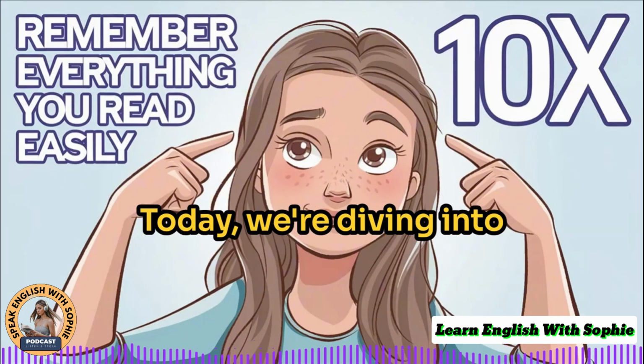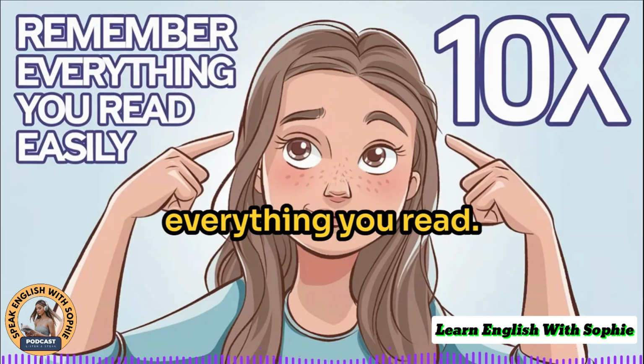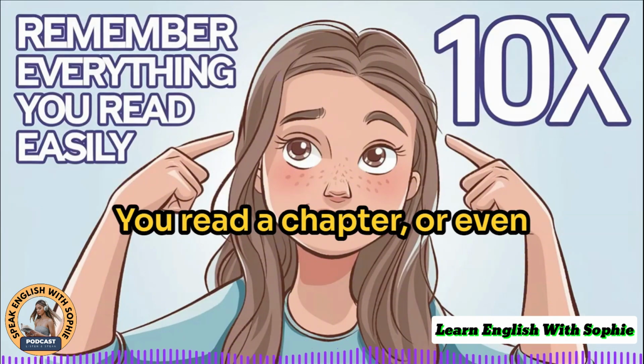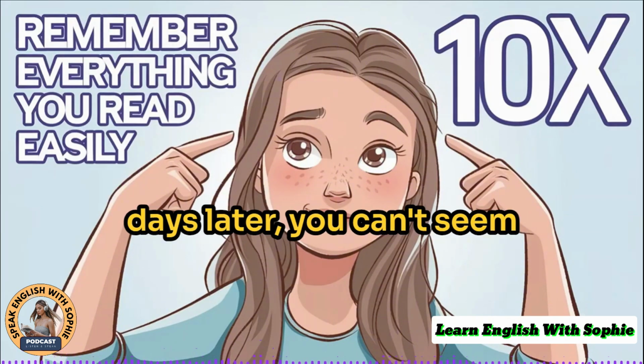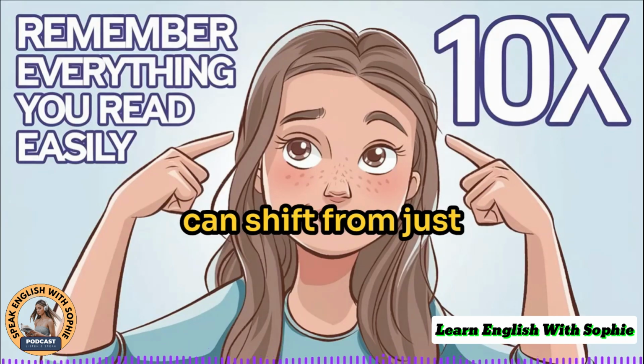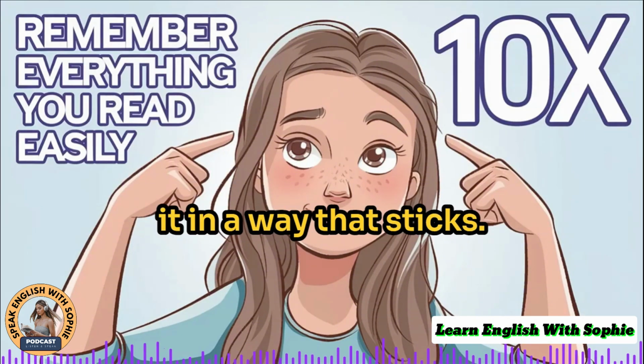Today, we're diving into a topic that I think so many of us can relate to: how to remember everything you read. That's right, we've all been there. You read a chapter, or even a whole book, and a few days later, you can't seem to recall much of anything. Today, we're going to talk about how we can shift from just consuming information to actually digesting it in a way that sticks.